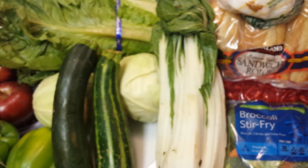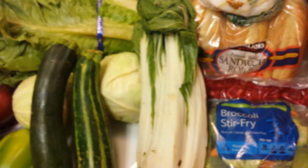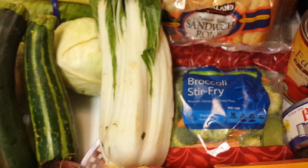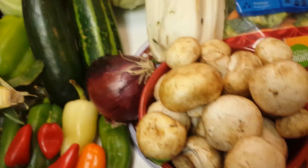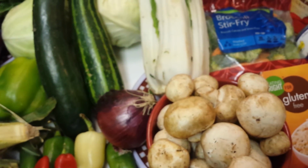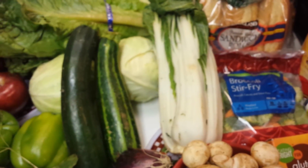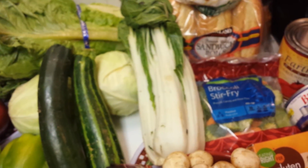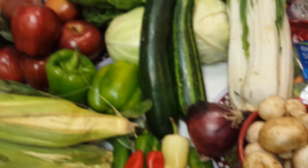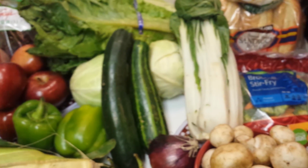I got a, what is that called? Bok choy. That's what it is. I got a bok choy. I got a bag of broccoli stir fry. And I got a good bit of mushrooms. So I'll probably be making a big stir fry sometime this week, coming up pretty soon. I may even put some of the zucchini in there and cabbage. So that's all for the produce. Plenty of produce. We've been doing really good on produce, actually, at the Gleaners.